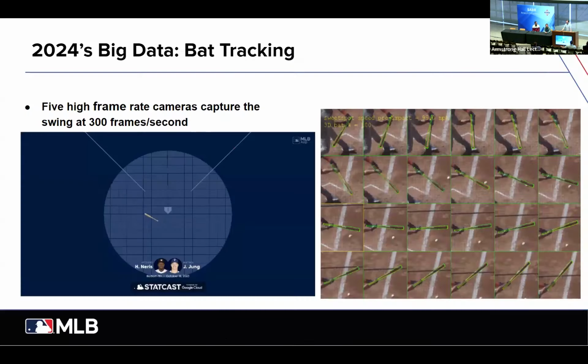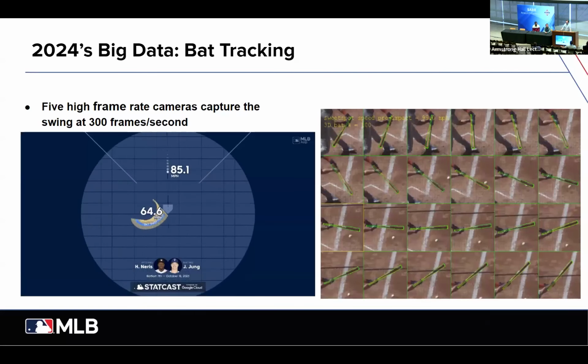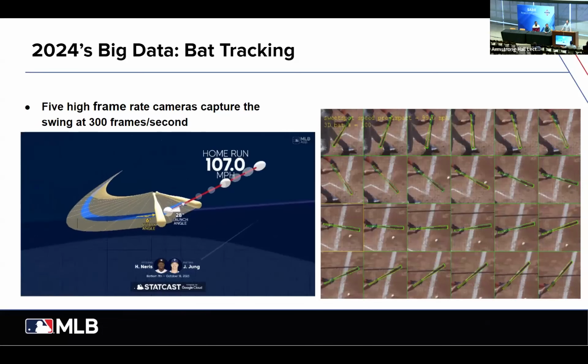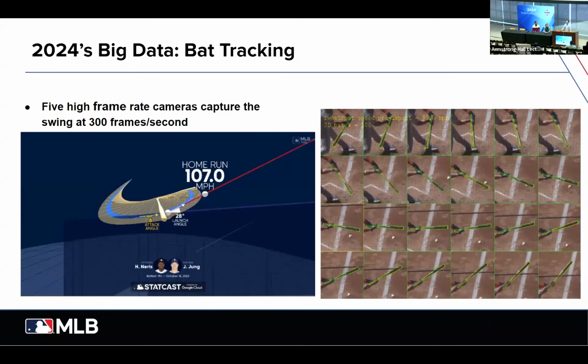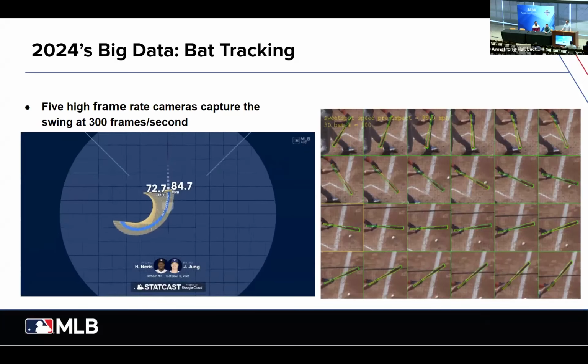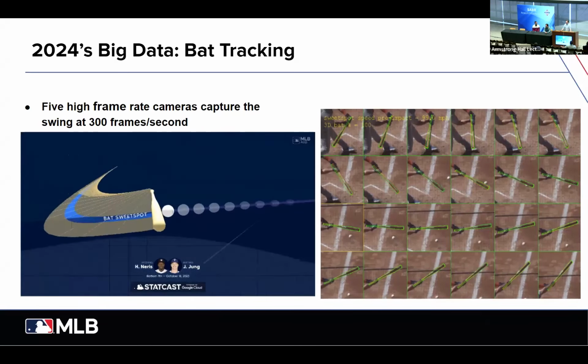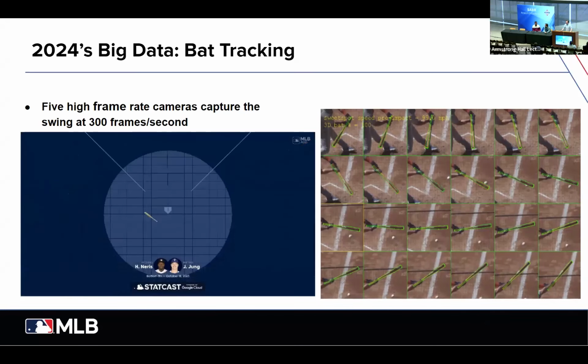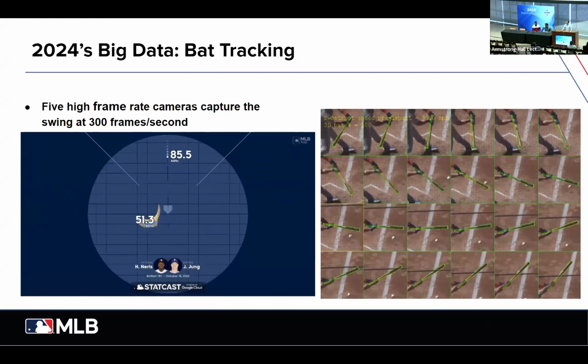So let's talk about a couple of things. How does it work, right? You've probably seen a visual like this before. The reason that this is trackable now when it wasn't before is you've got these extra very, very high frame rate cameras, because if you think about how fast a swing is, any kind of regular camera is just going to see it as a blur, right? So you can see the mosaic over there, which I'm sure I stole from Graham at some point. It shows you exactly how the bat is being tracked.